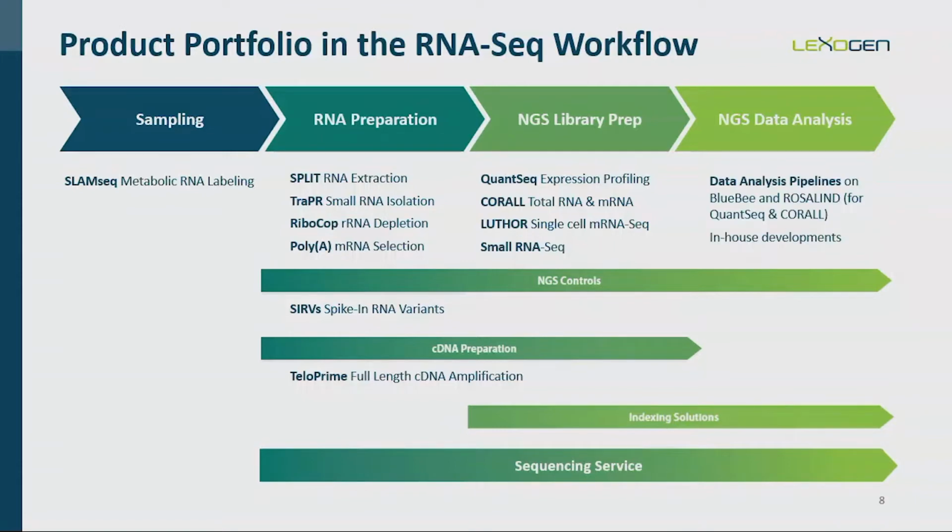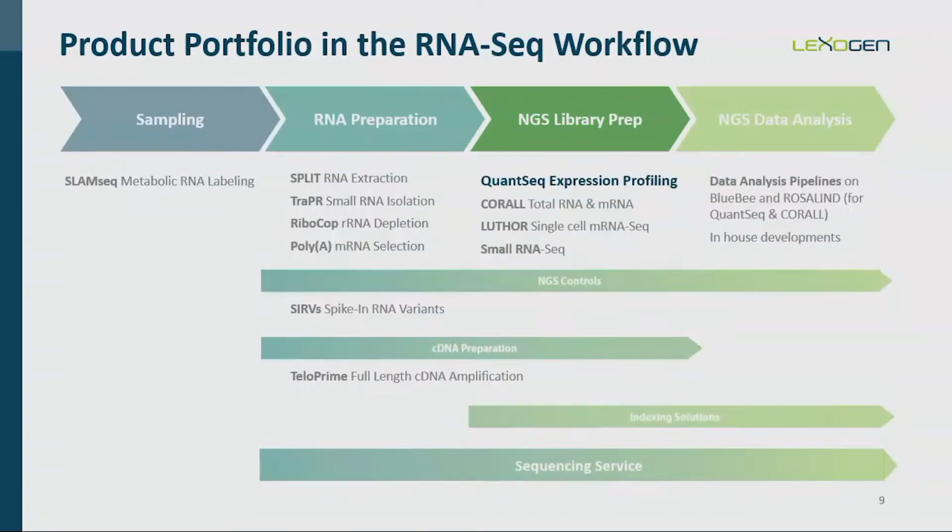And then finally, I want to touch on several NGS pipelines that we have available. These are hosted on the Bluebee Genomics platform and on Roslyn. Specifically, we have pipelines available for analyzing data from QuantSeq, Coral, and SlamSeq experiments. And what's really nice about the data analysis tools that we have is any user can utilize them. No prior bioinformatic knowledge is necessary, so they're able to process their own data. And again, today I'm going to be focusing on talking about our QuantSeq technology.